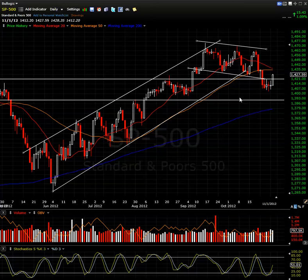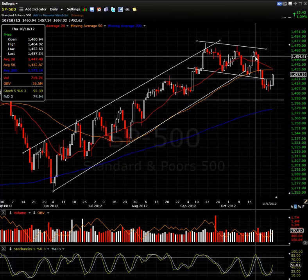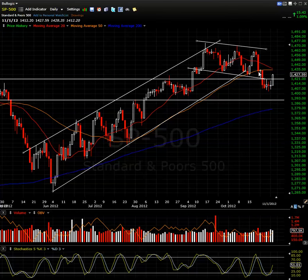A one day up does not mark a trend. We need to see some follow through for the bulls to see if we can get back into this upper trend line and then take out these highs here at 1464. That is going to be the major longer term goal for the bulls, to take over that 1464, and that is going to break the series of lower highs and lower lows. Until then, we're still finding ourselves in a downtrend, but we are making good progress.